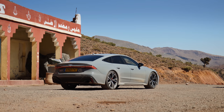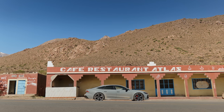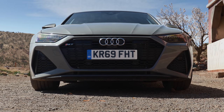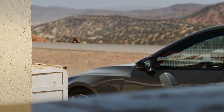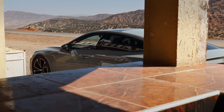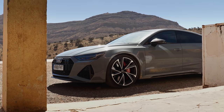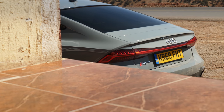To the untrained eye, this is a posh Audi A7. Well, posher. It's got 22-inch wheels, wide arches, and a big, aggressive face. Your neighbours will think you've done alright for yourself and have bought a shiny new toy to tool around in. And they're almost right. Except this isn't a posh A7.